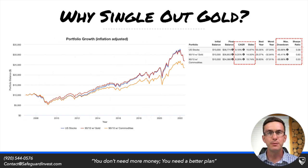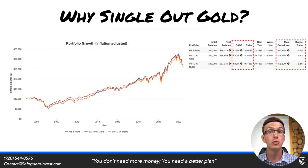We'll see a very similar picture play out when we look at adding real estate instead of commodities or gold as an inflation hedge. We'll see that real estate has too high of a correlation to stocks, thus we don't see those same diversification benefits. In fact, when we add this as a 10% allocation to a stock portfolio, we actually see a reduction in compounded annual growth rate with increased volatility as well as increased max drawdown. Thus, we don't get those same diversification benefits.